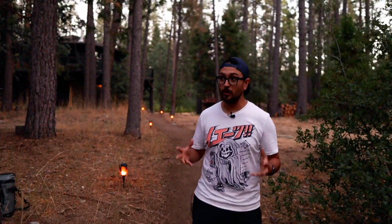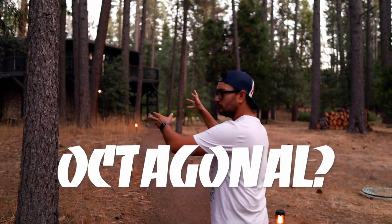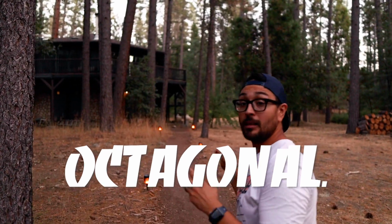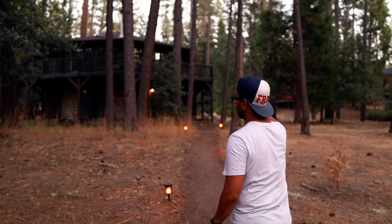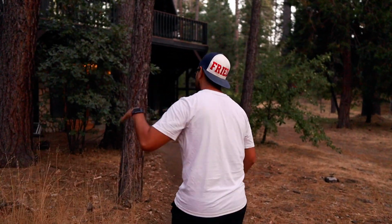It's hard to call this glamping with the type of amenities that they offer because they actually have a full bathroom. Now, what they have is an octagonal house, and that's right at the front of the property. That's where they live, so you get the care and attention from the host if you need it. And right under it, they have a bathroom for guests to use, so we'll check that out right now.